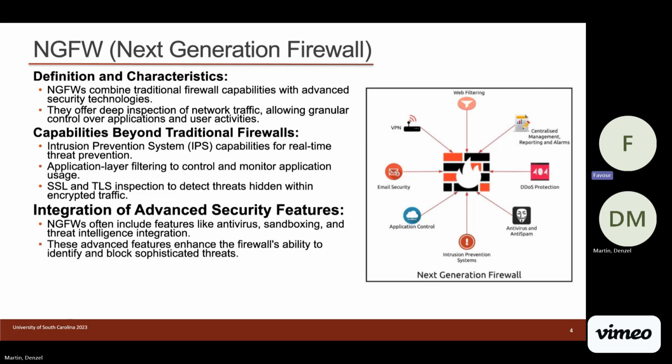Next generation firewalls include IPS, intrusion prevention systems, with capabilities for real-time threat prevention. They also provide application layer filtering to control and monitor application usage. And they also conduct SSL and TLS inspection to detect threats hidden within encrypted data.